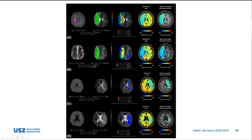So just some examples from very preliminary data where Bolt, as an advanced hemodynamic imaging technique, may be a novel parameter to also take into account to study these patients.